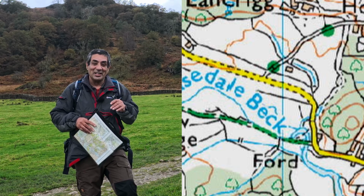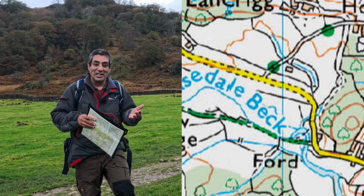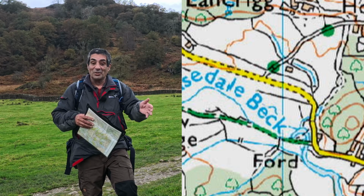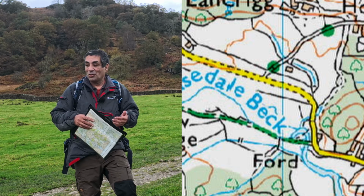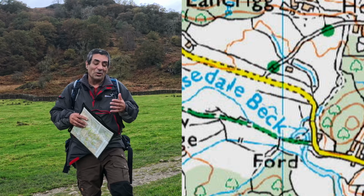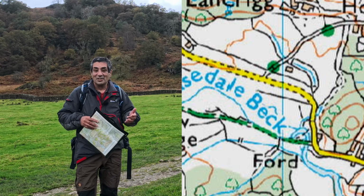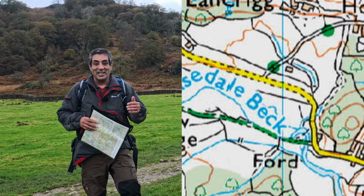In situations like that, you have a few options. Right now, as I said, I'm unsure of my exact location, but I know that there is a road to my north in that direction. So I could just walk north until I hit the road. In the hills, you may know there's a stream or a forest edge or a line of rocks nearby, and you just navigate towards one of those features. One of the most common strategies is to go back to your last known location. So in this case, I could go all the way back to the bridge and start this leg again.